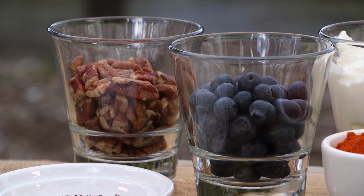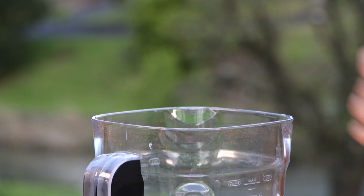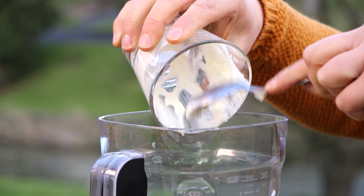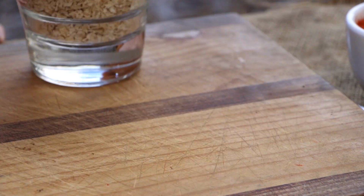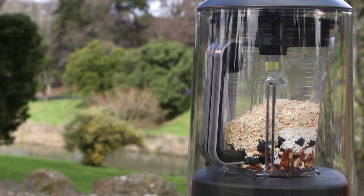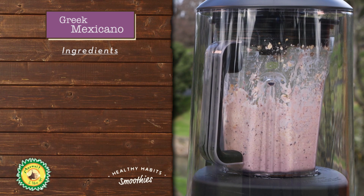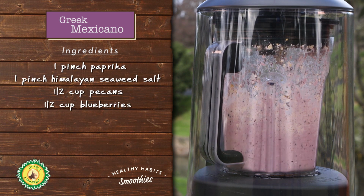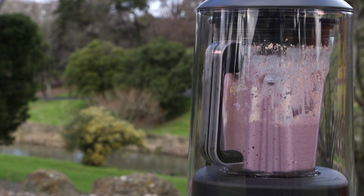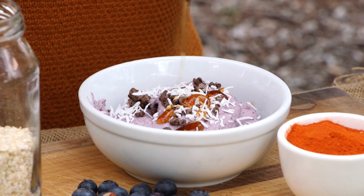The rest of the ingredients include half a cup of pecans soaked for a couple of hours or overnight and then rinsed, half a cup of fresh or frozen blueberries, 2 pitted dates, 3/4 cup of Greek yogurt, 2 tablespoons of shredded coconut, and 3/4 cup of porridge oats. And I'm topping it off with some cacao nibs, maple syrup, and some more coconut.